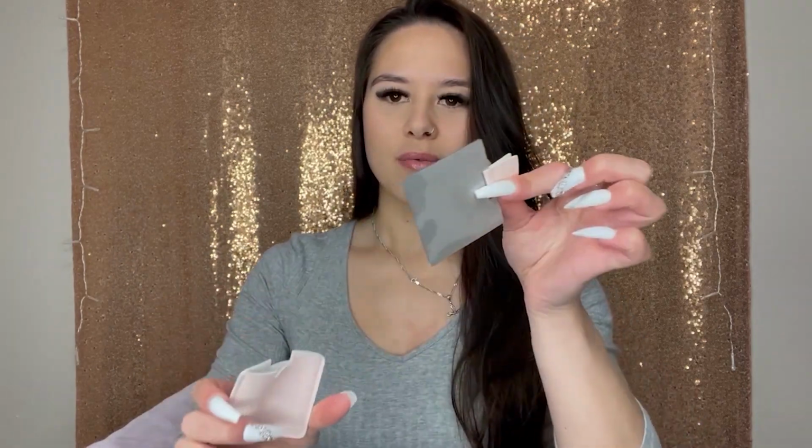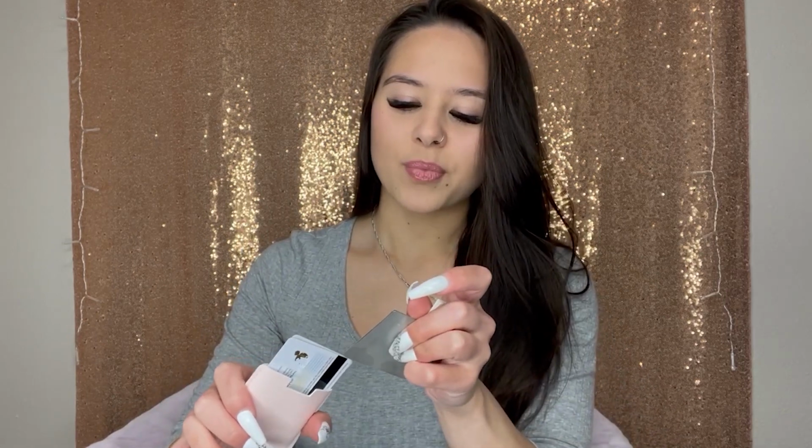I wasn't exactly sure how to use this at first because it has like this weird metal thing in the middle of it, and I thought maybe you put your cards just like this, but I think the metal part just keeps them up straight. Plus it's like a pastel pink kind of color, so I think it's really cute. So yeah, that is handy to have.